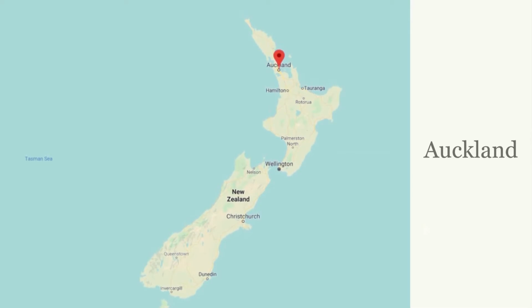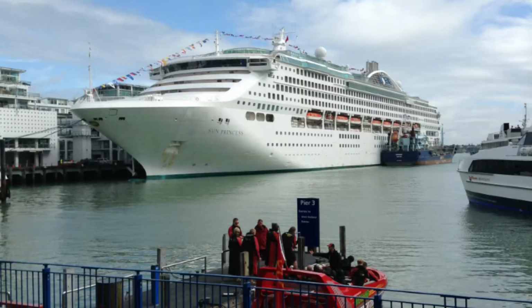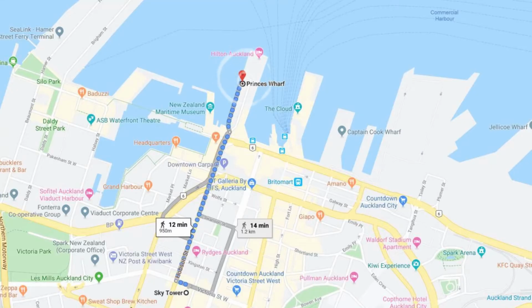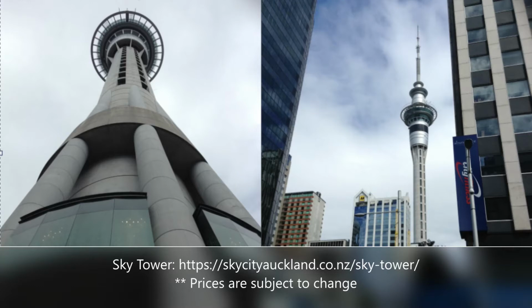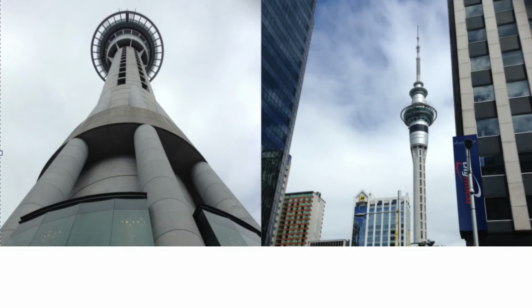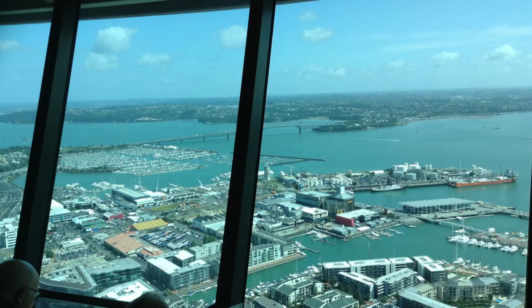You are docked right in the heart of the city at Prince's Wharf, which gives you great, easy access to museums and shopping. One of the highlights of Auckland City is the Sky Tower. You don't have to do this as a shore excursion with a cruise ship, as it's an easy walk from the wharf. To access Sky Tower, for adults it's $32 per person. This is for age 15 years and older. You'll get access to the viewing platform, the main observation level, and the Sky Cafe.